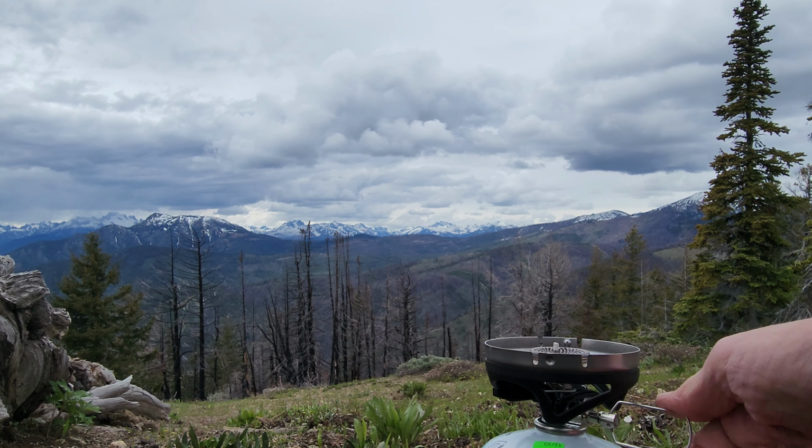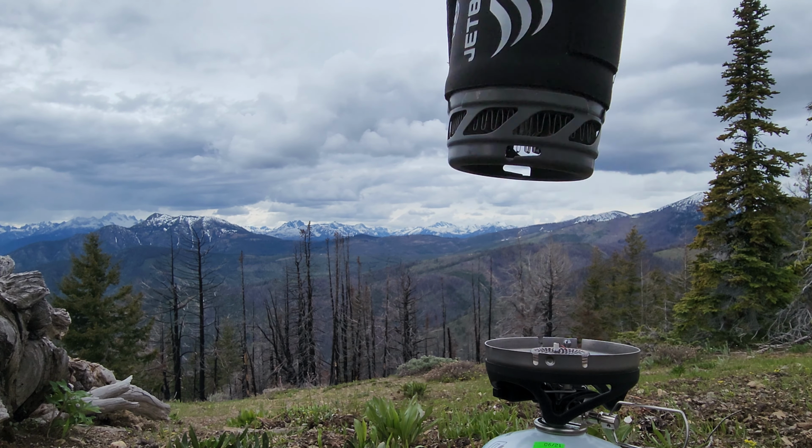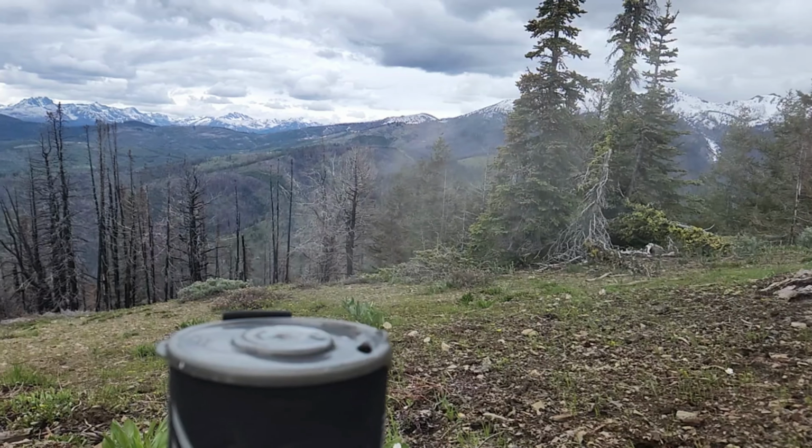We are on the eastern flank of the Cascade Mountains. We're gonna do a little camping, try and find some morel mushrooms, and then hunt down a trout that I've never shown on this channel before. But first, let's make a cup of coffee, have some lunch, and just enjoy this view.